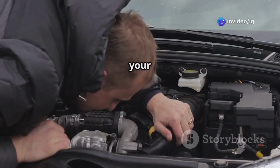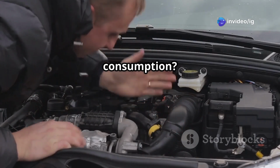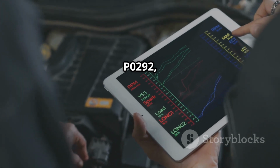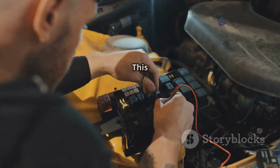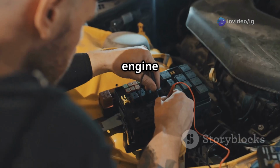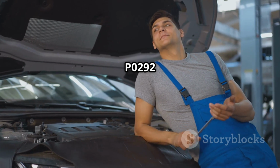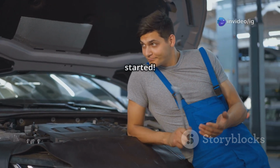Hello friends, is your car struggling with rough idling, reduced power, or increased fuel consumption? If your check engine light is on and your scanner shows code P0292, you're dealing with a cylinder 12 injector circuit high issue. This means the fuel injector is receiving too much voltage, which can lead to misfires, inefficient combustion, and long-term engine damage. But don't worry, in this video we'll explain what P0292 means, its symptoms, sensor locations, and how to fix it. Let's get started.